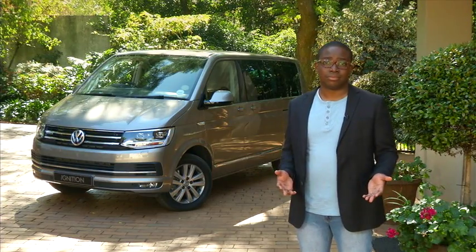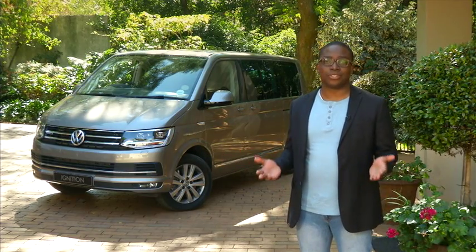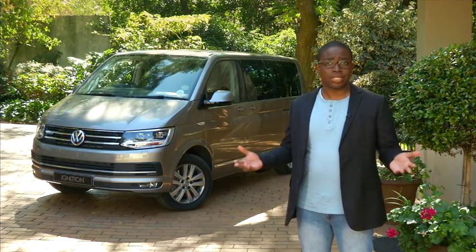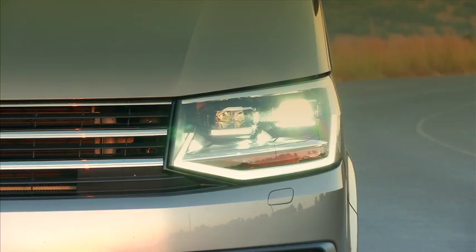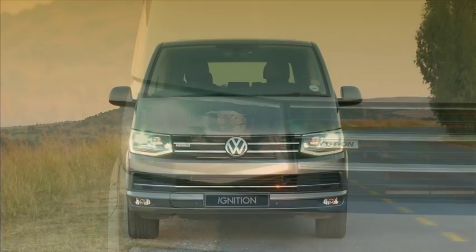It's a people carrier, it's an extended family car, and for some even my age, it's a party bus. Yes, I'm talking about the new VW Caravelle. And that's the car that's behind me right now. As you can see, they've changed quite a lot, namely the lights. Although subtle, the exterior change to the new Caravelle adds to its modern look.